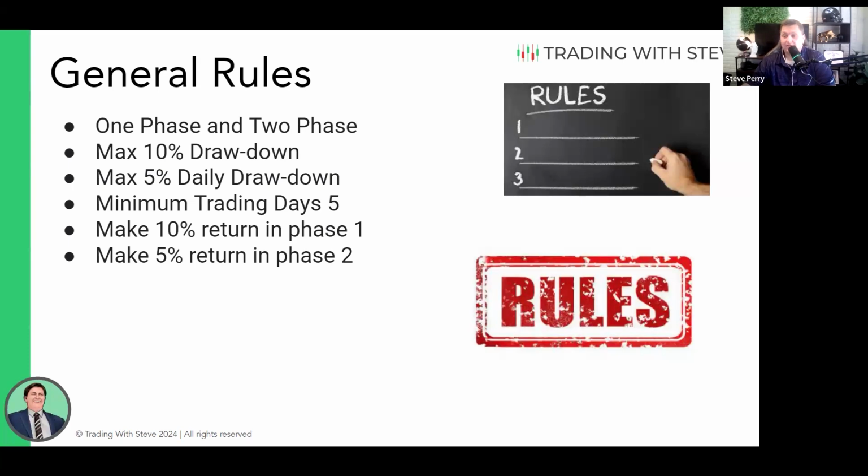But that's a one phase challenge. And I'm not a big fan of those one phasers. So I like the two phase. The reason why I like the two phase challenge is because usually they're less expensive, first of all. And number two, they give you better and more advantageous rules. And so it does require more trading, and you have to prove your concept of trading.